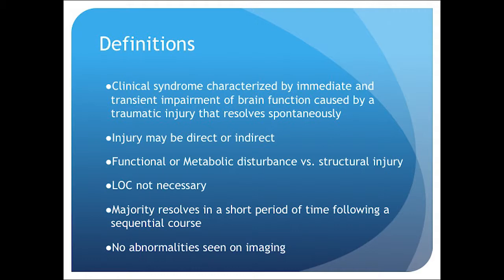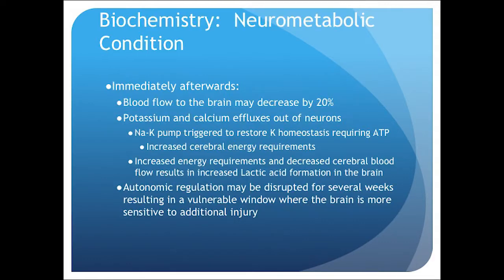You do not have to have a loss of consciousness, and loss of consciousness does not necessarily convey severity of injury. We know that the majority of these concussions will resolve in a short time period, and it will follow a generally understandable and sequential course. And there are no abnormalities seen on imaging.